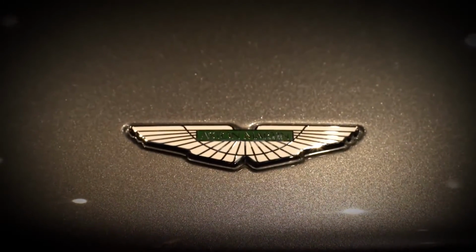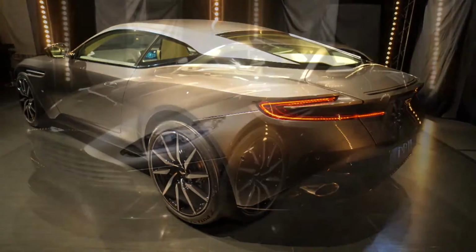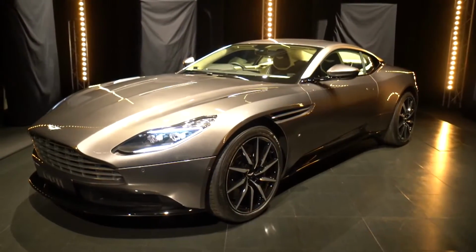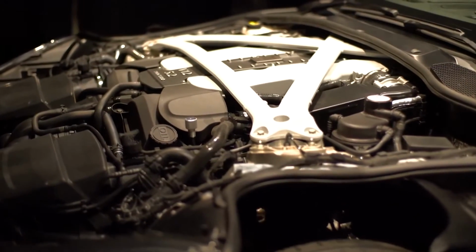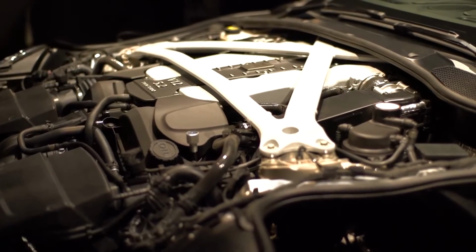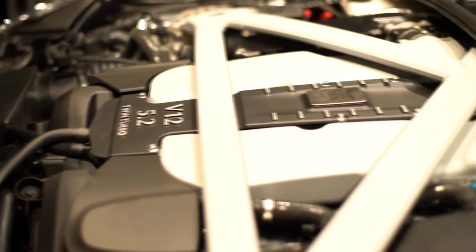The DB11 really is all new. Even the structure under it is brand new. The chassis, it's the same sort of bonded and aluminium frame that underpinned the old cars, but it's a completely new version of it. And like the old chassis, it will eventually underpin every other car in the Aston Martin range.